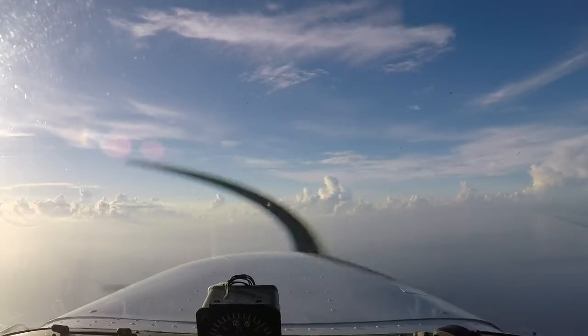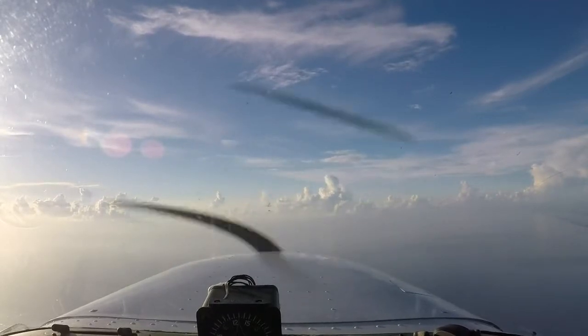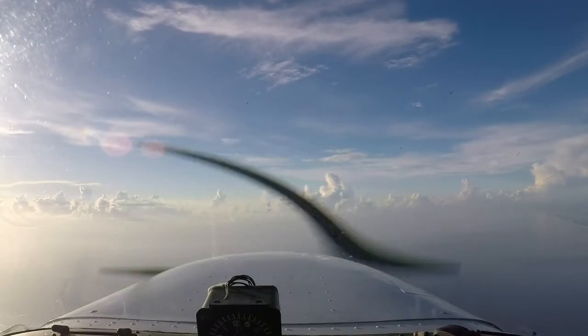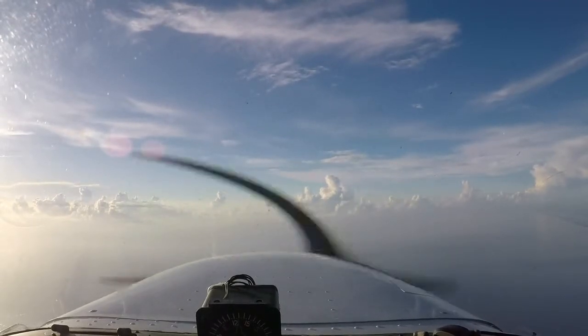Maneuvering speed is 105, right? So when it starts getting a little bumpy, we gotta slow the airplane to 105. That's max gross weight, so that's pretty much where we are. Yeah.